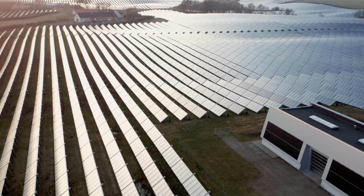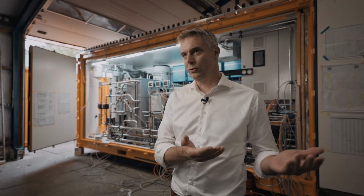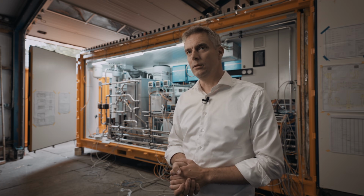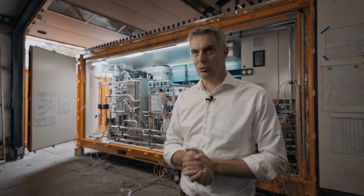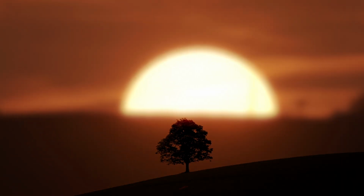Both energy sources can be used to supply and convert. So you can use electricity to make cold for an AC system. You can use the heat from the sun to heat up your hot water for your showers or your tap water, but you can also use that heat to cool things. That's why we introduced a very innovative system in this compound that makes cold from heat. So what we're trying to achieve is to get the most out of the energy that we get from the sun in all its shapes and forms.